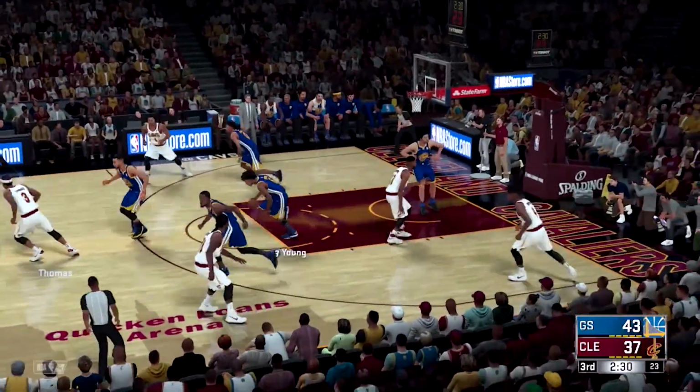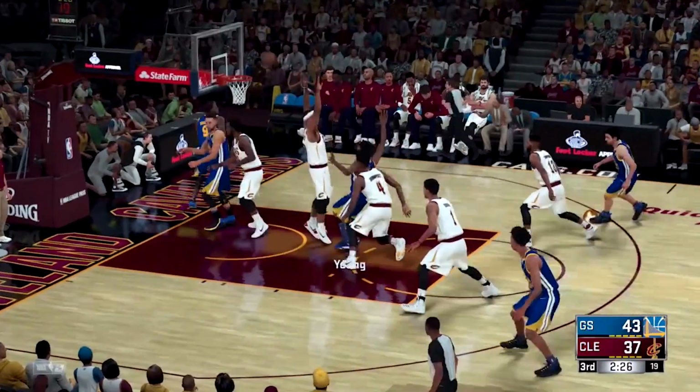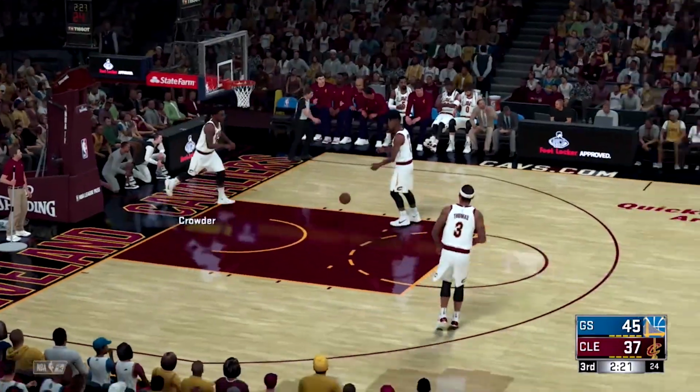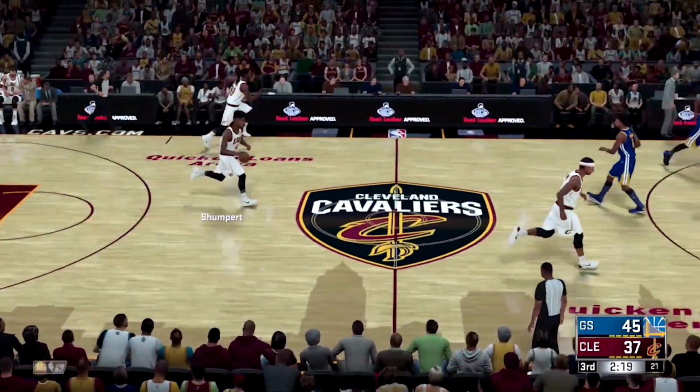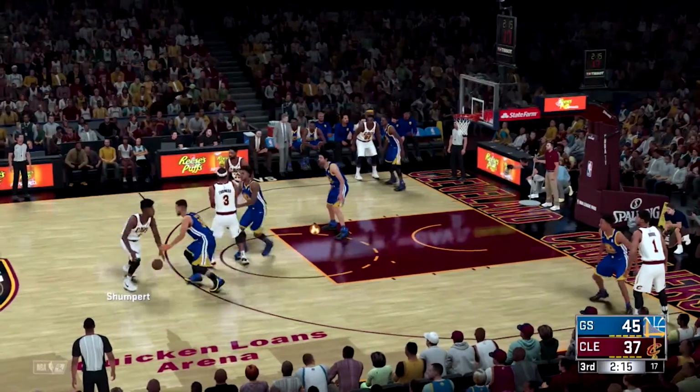Deflects the pass, but Iguodala with the steal. Here's Young, and he lays it up and in. And now it's an 8-point Warrior lead. Boy, a sliver of room. That's all he needed to get to the bucket. Nice, aggressive move, slipping and sliding his way through.